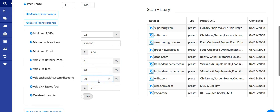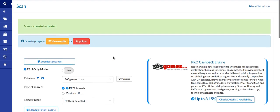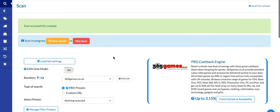It could be 50%, it could be 33%, it could be 35%. Sometimes I'll put 30% just to be safe. And I scan. Is that going to work? Yeah. And then I'll go and double check the prices, and they're normally slightly out, but that's another way.